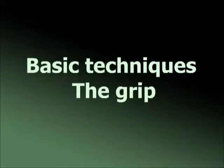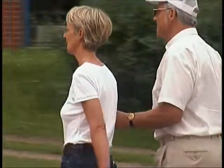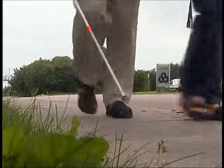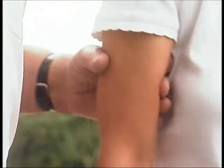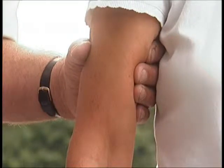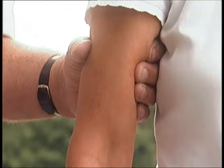Yes, okay. Basic techniques. The grip. The main point is that the guide should walk slightly ahead of the visually impaired person to act as a sort of shield. It's the visually impaired person who grips the guide, not the other way around. The guide can let the visually impaired person know where she is by lightly touching the back of his hand. The visually impaired person grips the guide's arm just above the elbow in a pincer grip, with his thumb on the outside of the guide's arm and the 4 other fingers pointing towards the guide's body.